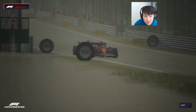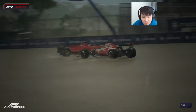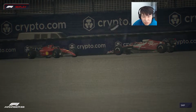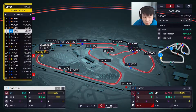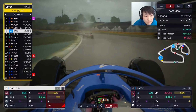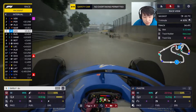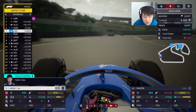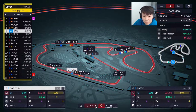Okay, what happened? He got bumped by Ocon. The hit. Ouch. And it's crystal clear who was in the wrong there. Both cars taking heavy damage. I think Ocon's still running though. Yeah, Ocon's still running. But let's save up. We're gonna catch up. It's a safety car, which is great. Okay, rain ended. Let's see if we can pit on a perfect schedule here.